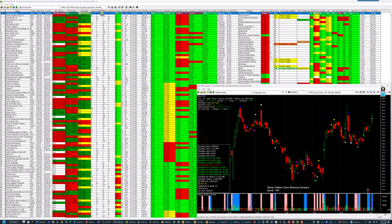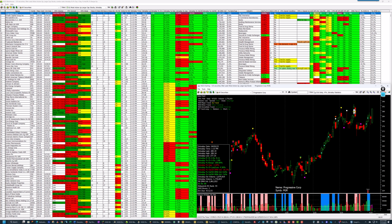Here's Progressive Corporation. It had a shakeout sell-off about 10 days ago, but look at the money flowing back into this. It's currently trading at 100% of its daily range. I'll bring an arrow up here. Right there, you can see that.